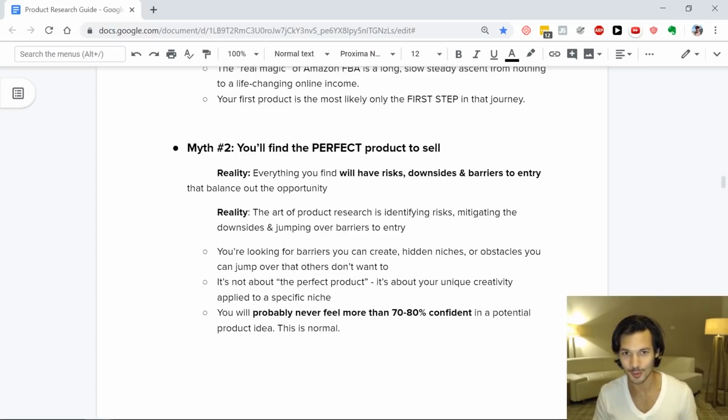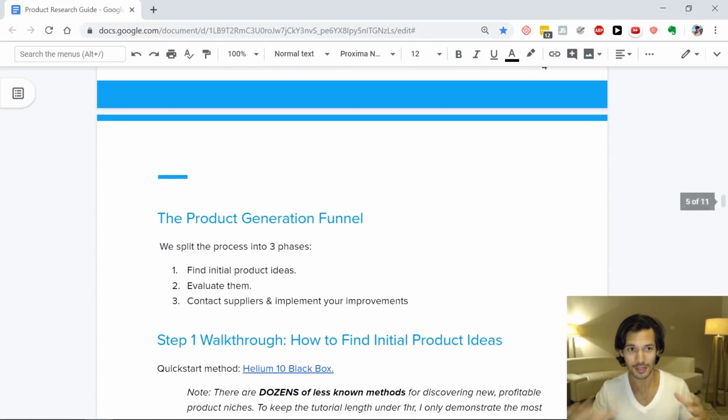So I hope I didn't burst too many bubbles with this, but if you want to make money, the first step is to get in touch with reality. So there are 2 really common myths busted. Now let's move on to the actual process.